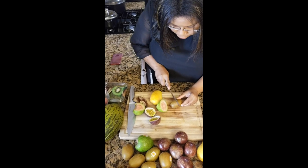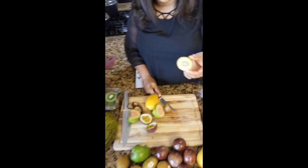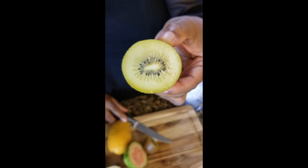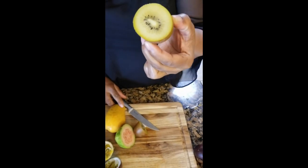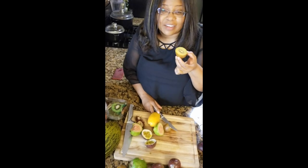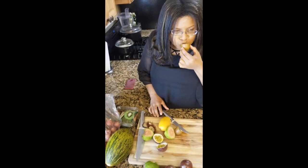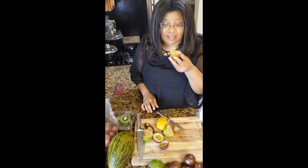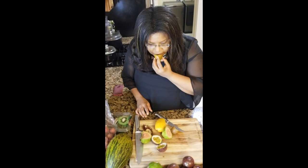I'm gonna cut it and show you what it looks like. It's more yellow, golden color, that nice, beautiful sunshine. It's sweet. It's not sour, not tart like the other green kiwi. Sweet, delicious. I can eat this all day long. This is good stuff. Good stuff.